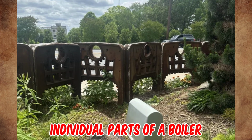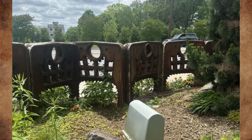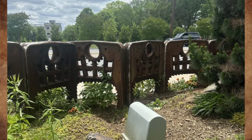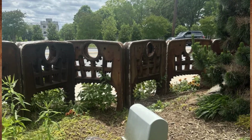They are the individual parts of a boiler. They would be stacked together with gaskets. Water goes through each section as the fire inside is heating those sleeves. I worked in a boiler factory in the 90s, doing things like cleaning mills as a summer job to help pay for school.